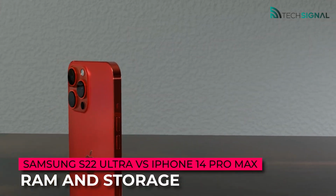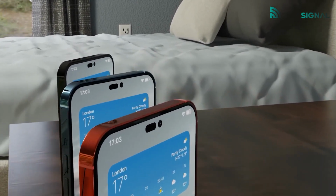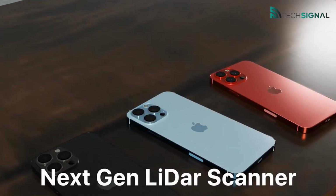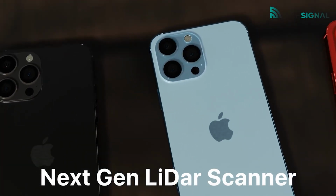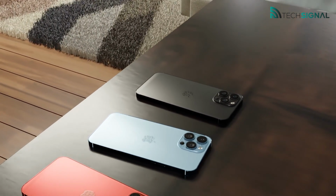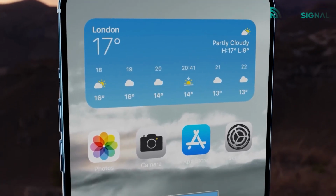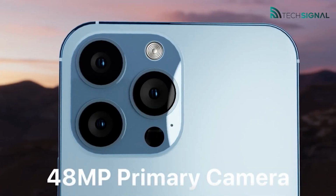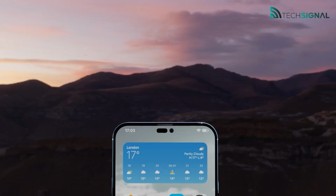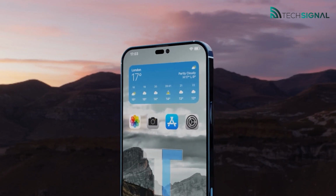RAM and storage. Now comes another important spec when it comes to a smartphone: RAM and storage. As every Apple user knows, Apple Silicon is incredibly resourceful and doesn't need nearly as much RAM as Android phones do. In other words, the iPhone 14 Pro Max's 6 gigs of RAM will still provide the same level of multitasking performance as the Galaxy S22 Ultra's 8 gigs of RAM. But if you get your hands on a 12 gig variant, you may notice a subtle difference. The base models of both devices start with 128 gigs of internal storage and go all the way up to 1 terabyte. Neither of the two phones has a slot for a micro SD card, which would let you add more space.